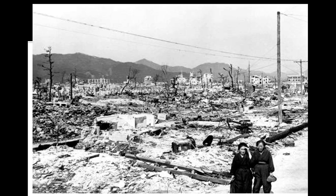and the aftermath, which of course we know lasted much longer than just the few months it took to clean up the mess. The radioactive materials of the bomb still impact these areas where the bomb was dropped.